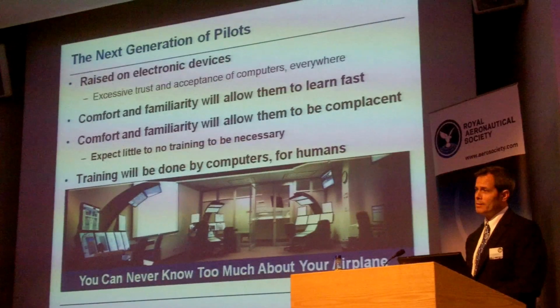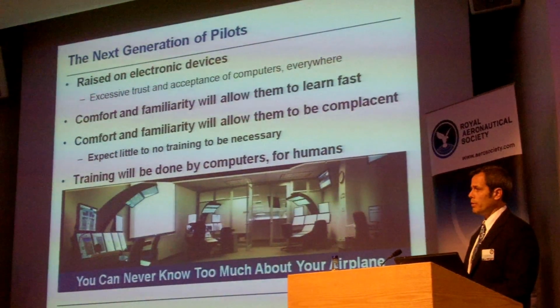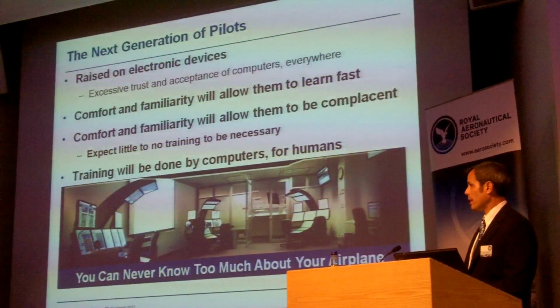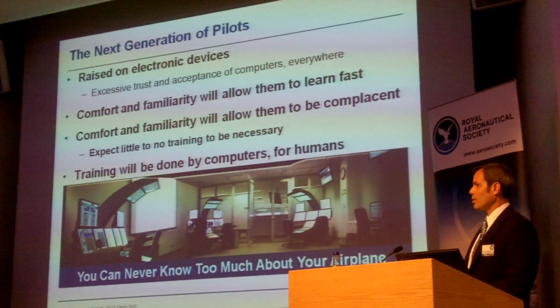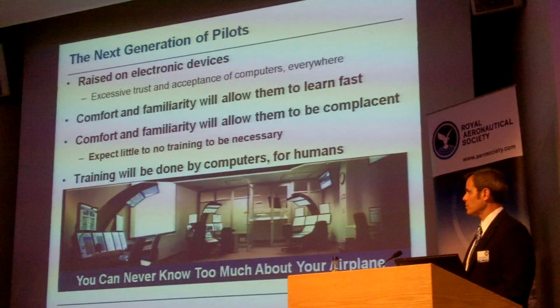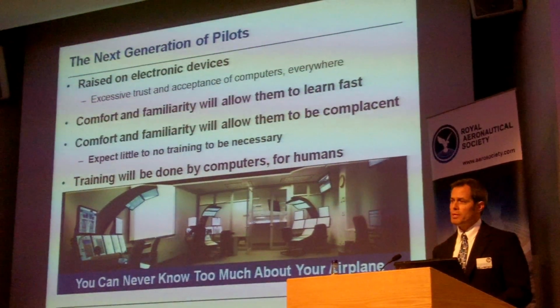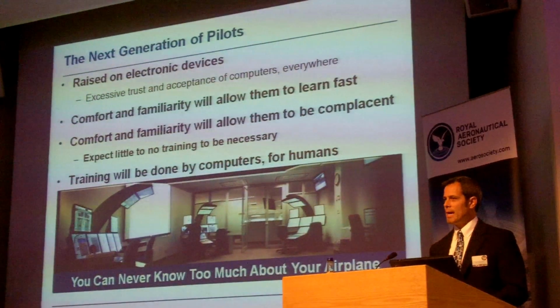The training, because the airplanes are really computers with wings, the training's going to be done by computers too. So it's going to be important that as we design the training devices as well as the training programs, we make sure that the training is oriented towards the human experience and human nature, not towards the computer. I will say you can never know too much about your airplane. And as a test pilot, I believe that.